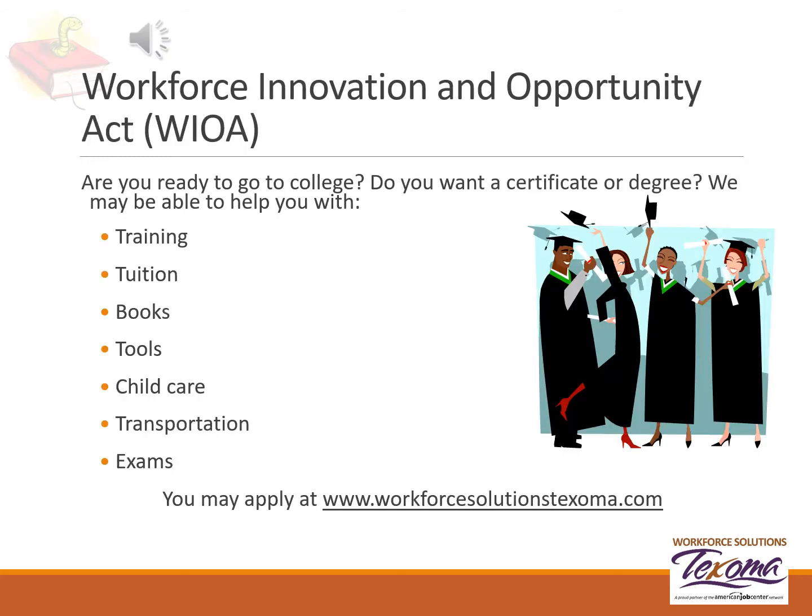Workforce Innovation and Opportunity Act, or WIOA. Are you ready to go to college? Do you want a certificate or a degree? We may be able to help you. We can help with things like training, tuition, books, tools, childcare, transportation, and exams. You may apply by going to our website, workforcesolutionsTexoma.com, or call our office, 903-463-9997.